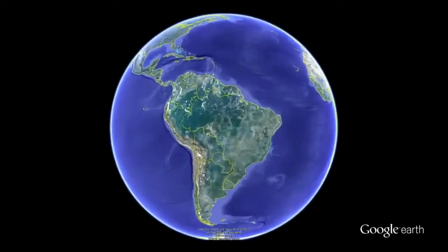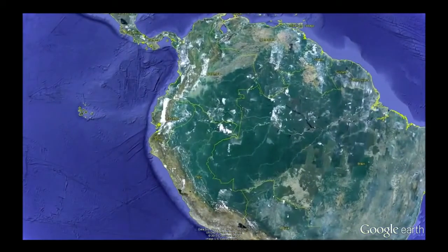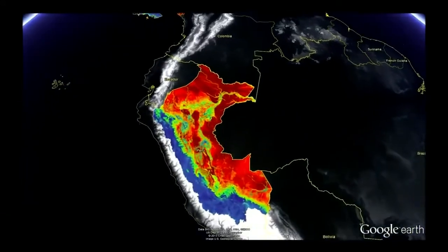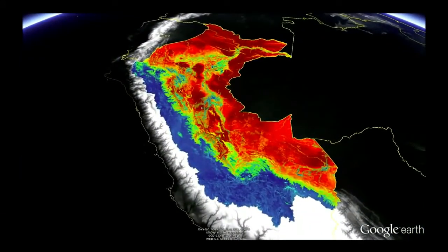What I'm going to do is I'm going to take you on a high resolution, first-time tour of the carbon landscapes of Peru and then Panama. The colors are going to be going from red to blue. Red is extremely high carbon stocks, your largest cathedral forest you can imagine, and blue are very low carbon stocks.